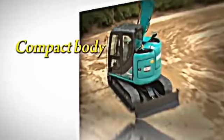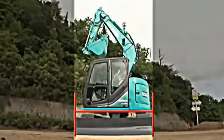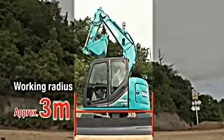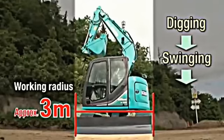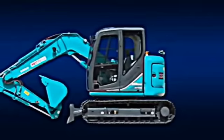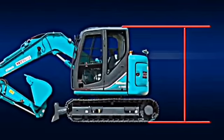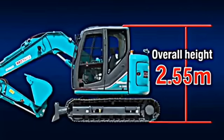With its compact body size, the SK75SR takes up very little space, and within a width of about 3 meters, it can readily handle smooth, continuous cycles of digging, swinging, and dumping. Overall height has been kept within 2.55 meters to simplify transportation.